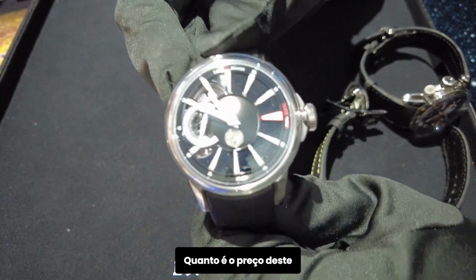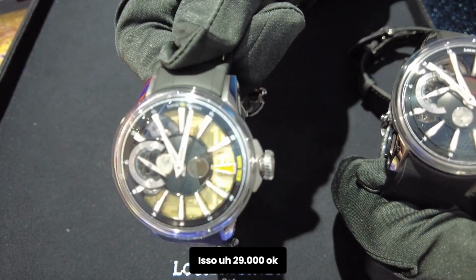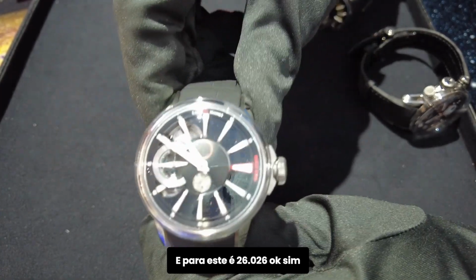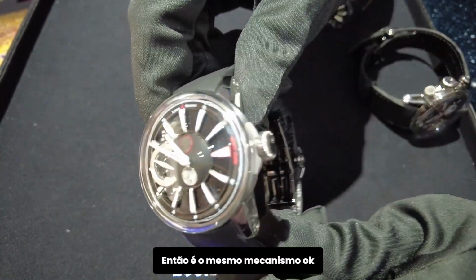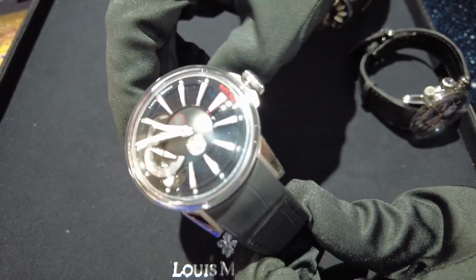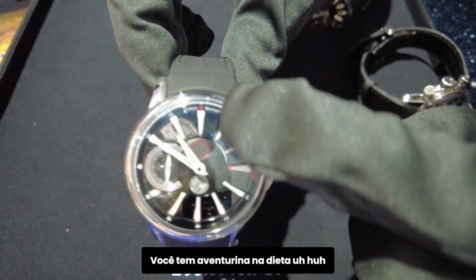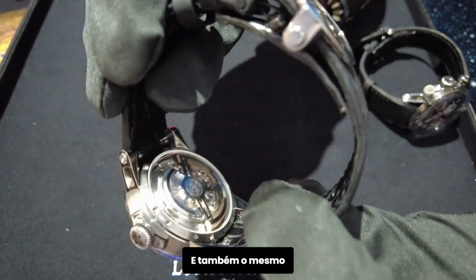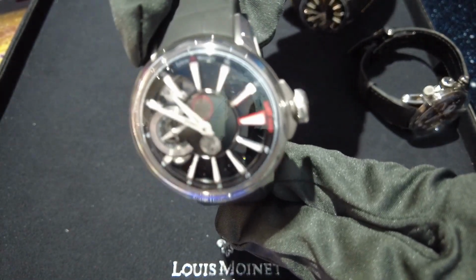This one is black. How much is the price of this one? 29,000 Swiss francs. And for this one, it's 26,000 Swiss francs. So it's the same mechanism. This one is a limited edition of 60 watches. You have aventurine on the dial, and also the same movement. That's very nice.